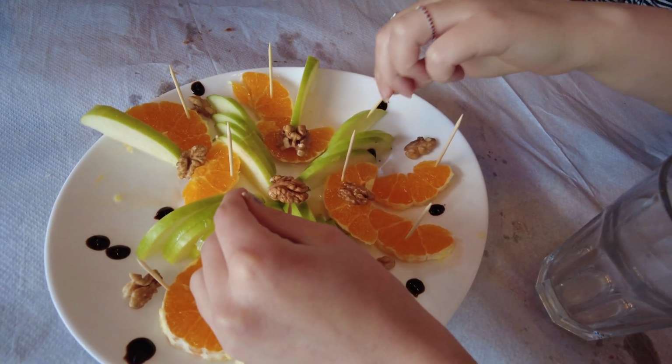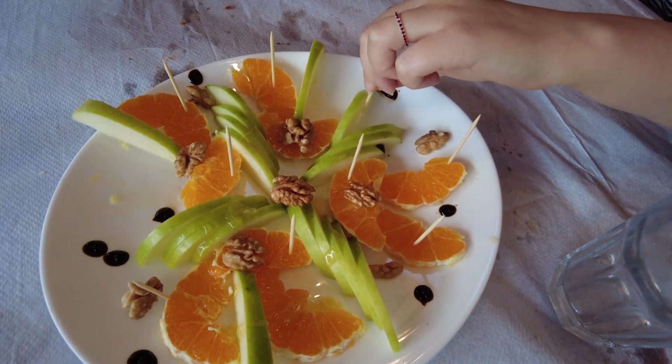We thought we were finished, but our waiter just brought us some fresh fruit, like this really pretty fruit salad, and some balsamic vinegar. Those oranges are amazing. Are they? And some walnuts in a glaze, it looks like. The fruit's so fresh, so good.